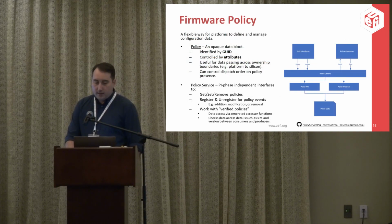Firmware policy is a way that we've defined a generic mechanism to share data between different layers of firmware. The idea being there are producers and consumers, and consumers go through an abstract interface where data can be produced, and then you can read and be notified on that data.